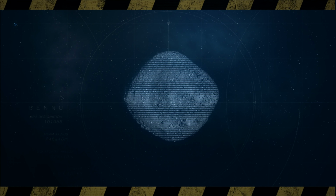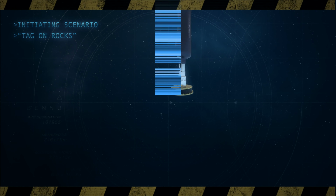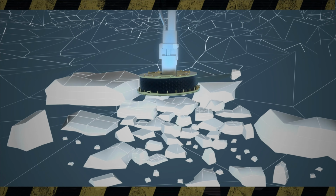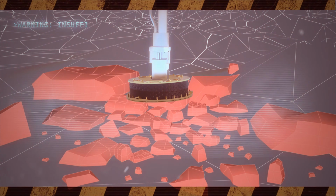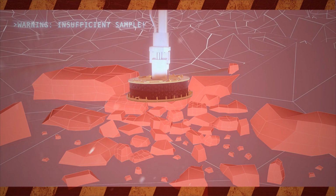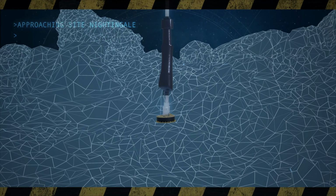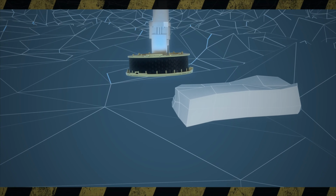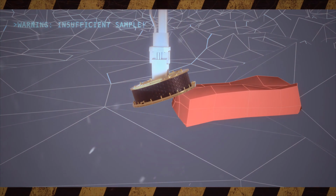Everything might work perfectly. We come down, we touch the surface just where we want to, we fire the gas bottle, but the area we contact is covered in large rocks. Those rocks would prevent any fine-grained material from being stirred up and captured in the tag SAM head. Another similar scenario is if the tag SAM were to touch on the edge of a boulder and become tipped up. In that case, when the gas bottle fires, much of that gas escapes out the side, not churning up the material that we want to capture.